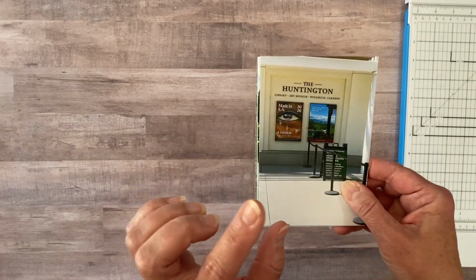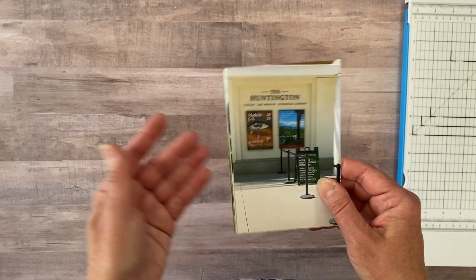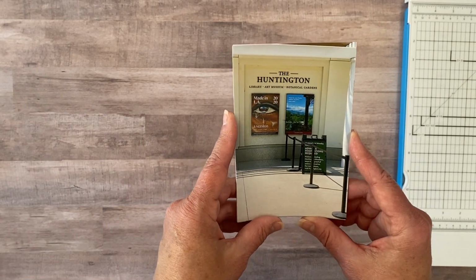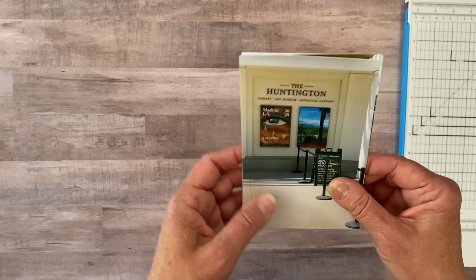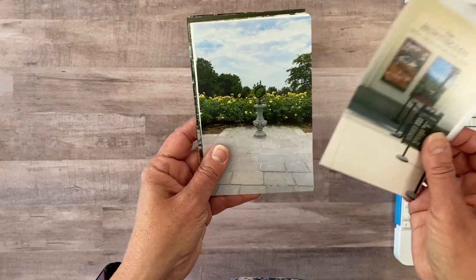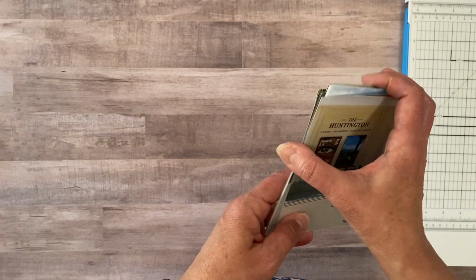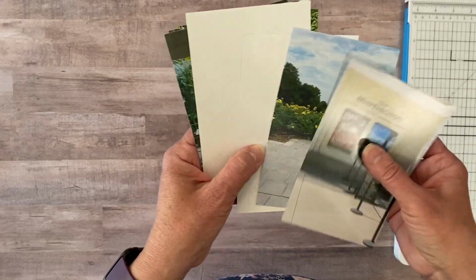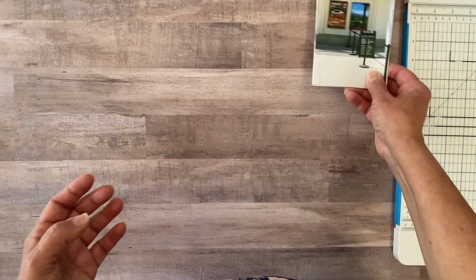I have these photos from the Huntington Library. If you live in Southern California, you might have heard about this. It's in Pasadena, and it's a botanical garden museum. It's very beautiful there. I have a lot of outdoor pictures that I want to scrap and get into my album. There are a couple of pictures here of some coworkers that I went with that I can't show, so I will keep those upside down.